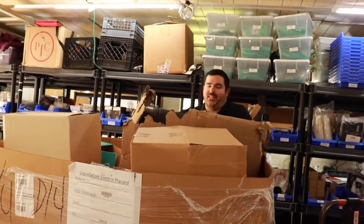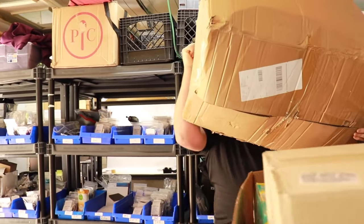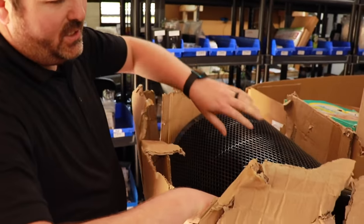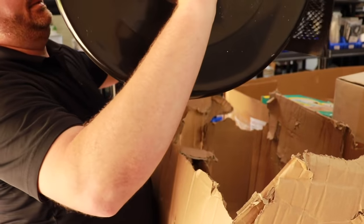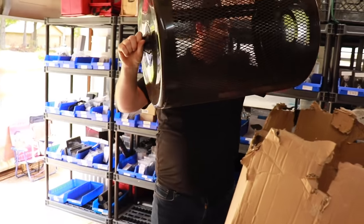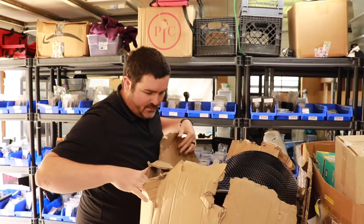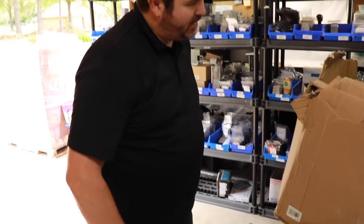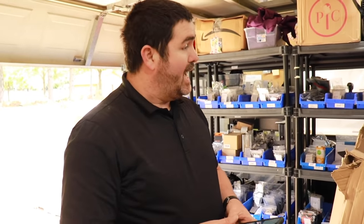All right, I'm gonna go ahead and get this big thing out of the way. It's like a big black metal basket, and it looks like it's supposed to spin like this. I've never seen anything like this before, almost like one of those big bingo tins. It's got a UPC here, so I'm just gonna scan it and see what it is, because I have no clue.